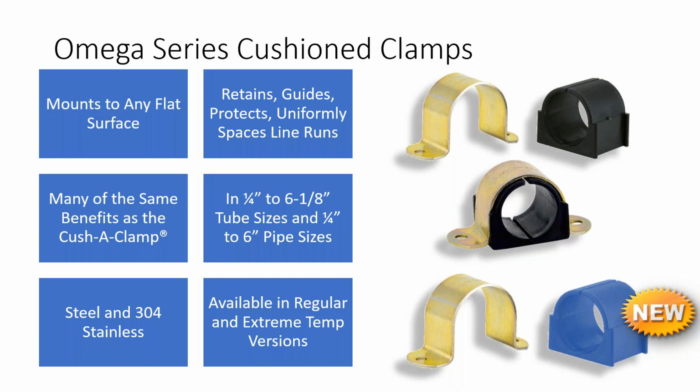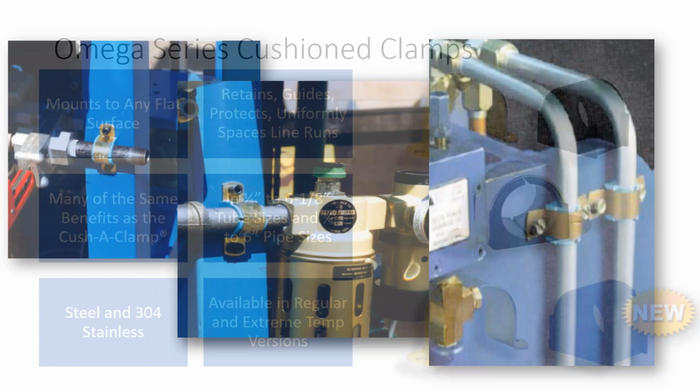Steel and stainless. Sizes up to actually 6.3 inches OD opening. And we talked about the higher temp application. So there's the Omega clamp. Let's look at an application or two.